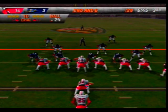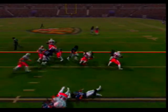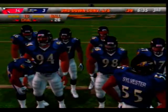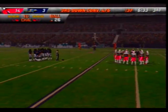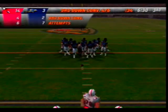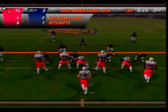Check it. The Ravens with a four-man front. Ooh, that one will leave a mark. Crockett makes it up the middle for a yard or two. Ball on their own 26. Ball on the 26-yard line.